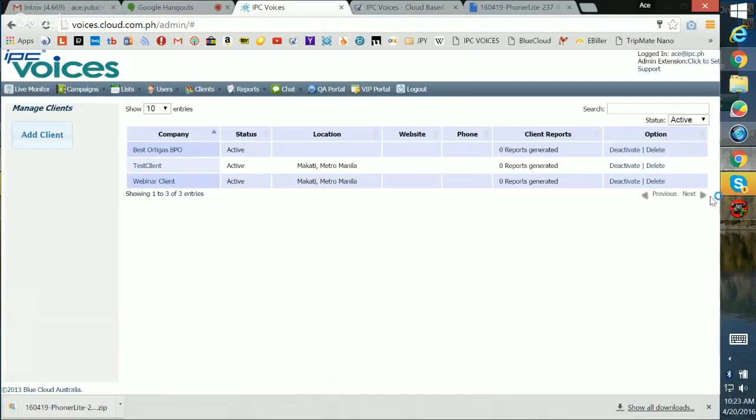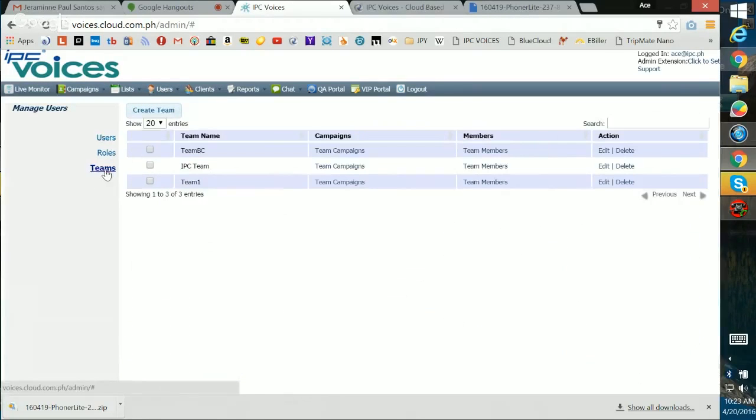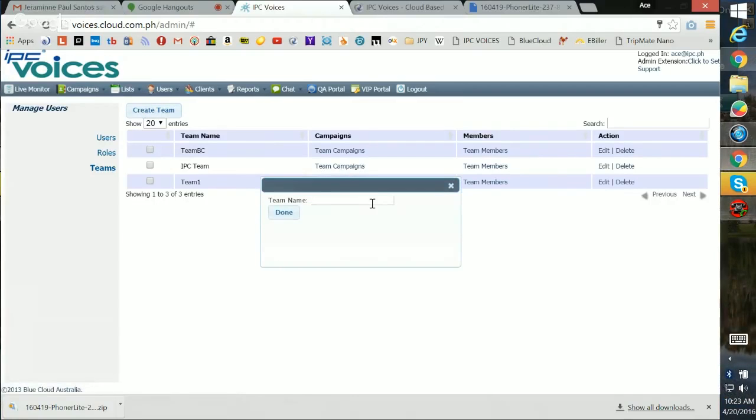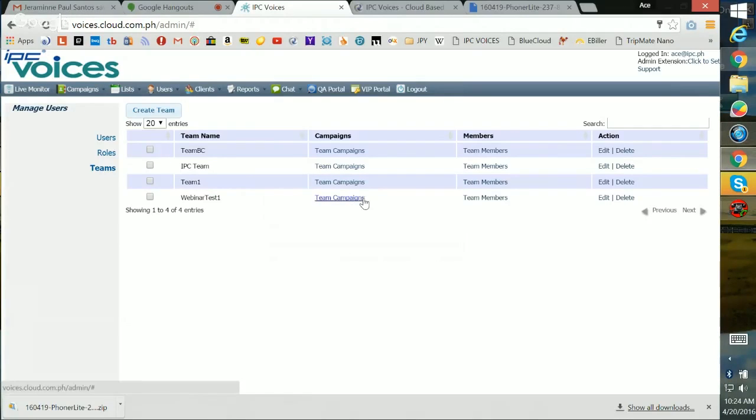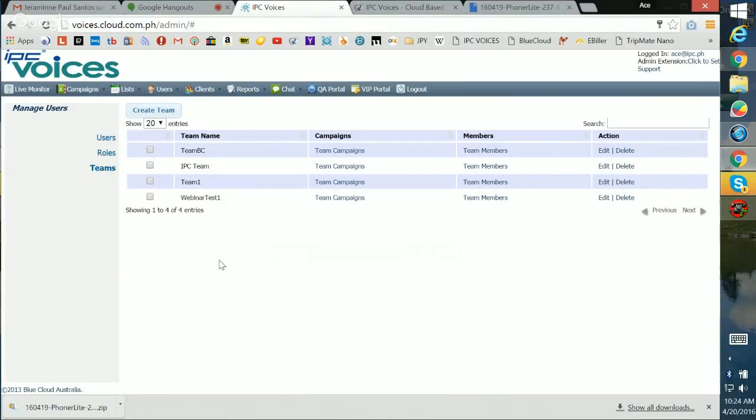Or let's just edit a client. So let's say webinar client. Let's set up the teams. So let's create a team, let's say webinar test one. All you have to do then is click team members and place there who we just added. So let's click the Jera example. So we've already set the teams.